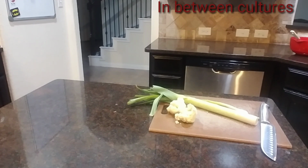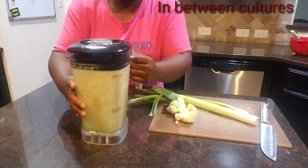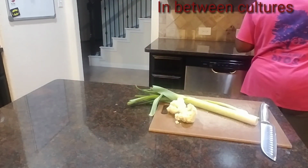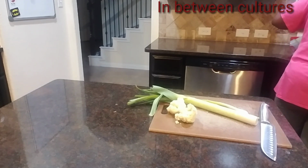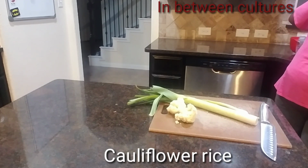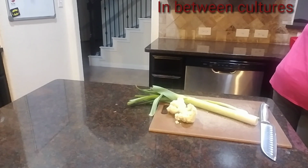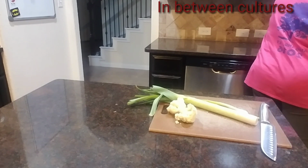Now I'm blending it. Quick blend. You see what it looks like? Just 2 presses of the button, maybe the high button, and then I sieve the whole thing out. That's what I'm doing in the sink right now. I'm pouring it out into a sieve. And then I'll let it sit on the sink for a while so that it drains really well.